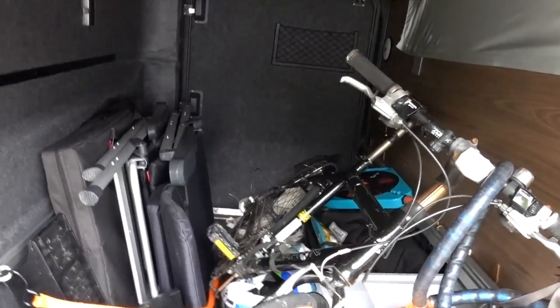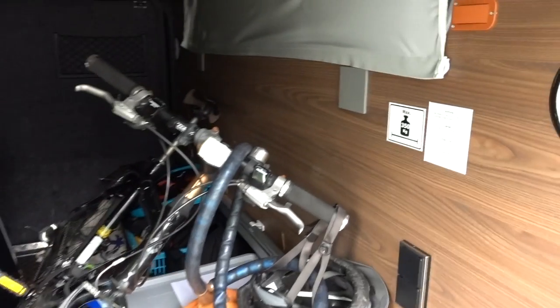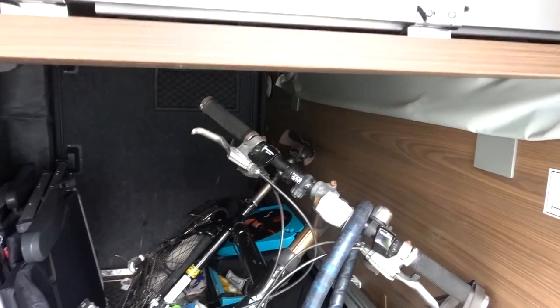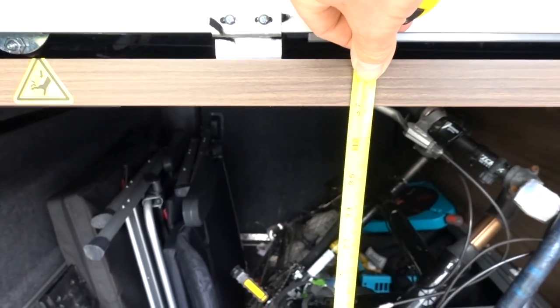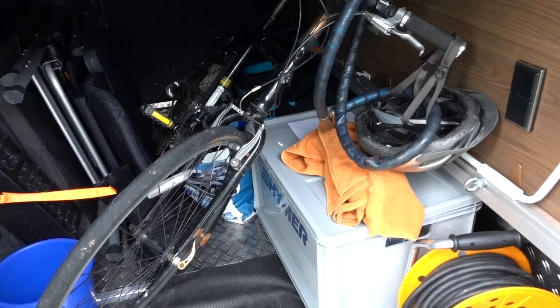Let's measure it now across the motorhome. So I've just measured it. It's 208 centimeters across the motorhome. Then if I bring the bed down to its lowest setting, let's see how high it is with the bed on its lowest setting. So that is 94 centimeters high with the bed on its lowest setting.